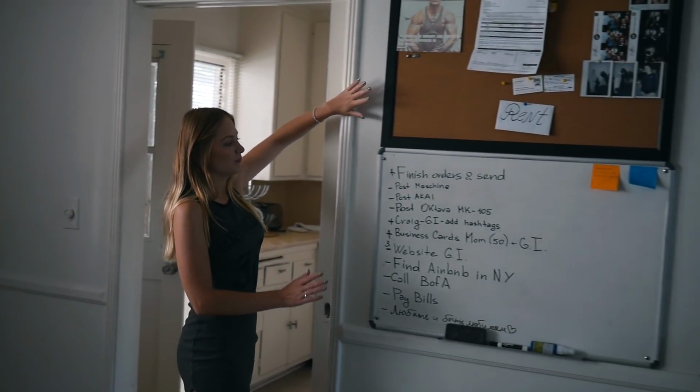As you see, most of the things that we do, we try to generate money from, and that's how we hustle. Let's go to the dining room. So this is our dining area. That's where we have our breakfasts, lunch, and dinner. This is our boards of planning.